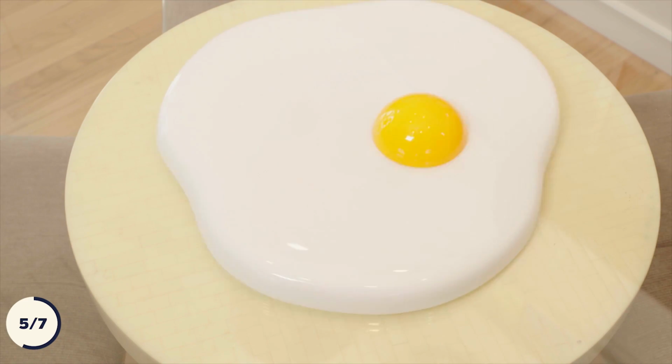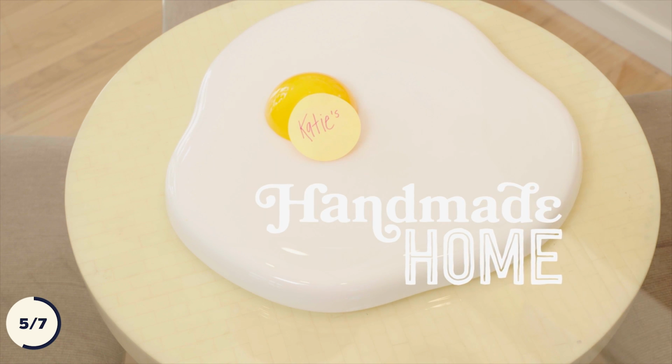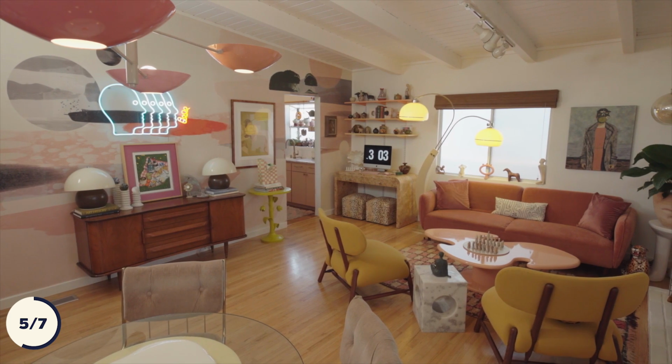Hi, I'm Katie, and this is my handmade home in Los Angeles, California. So what I do for a living is I'm an interior designer and I'm a content creator, and both of those things really influence the way that my space looks, because as a content creator, I am constantly changing spaces in my home, keeping it fresh and exciting, and I have a passion for thrifting, so I'm always getting new pieces and changing pieces out.